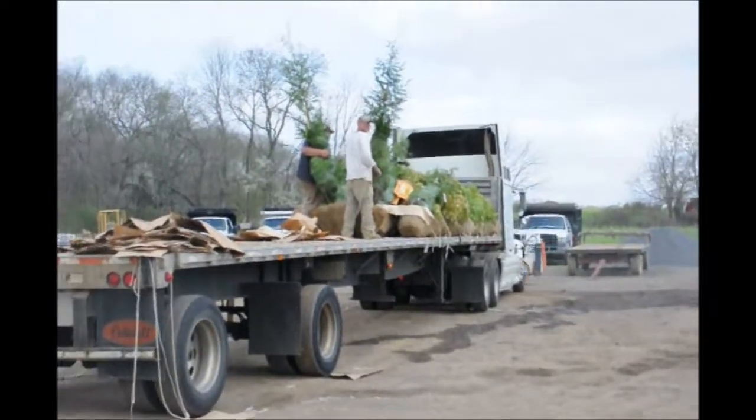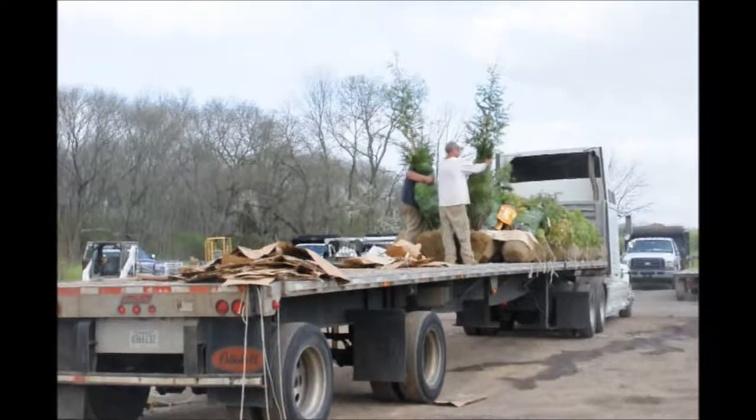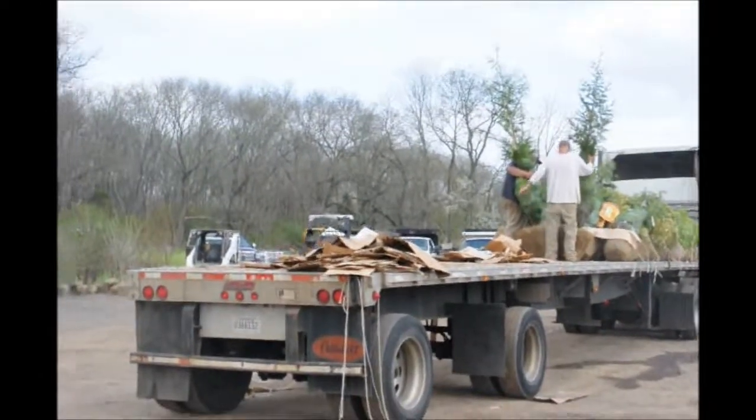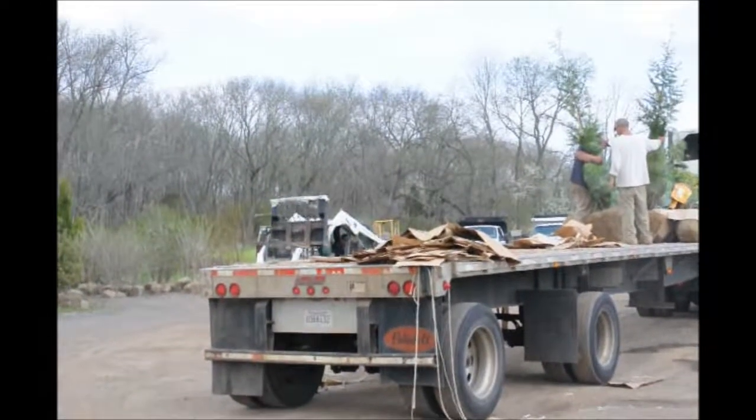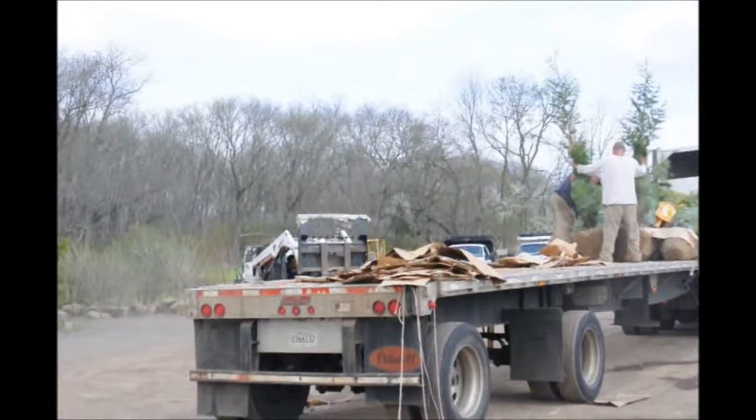These are 8-foot green giants that are being unloaded from a tractor-trailer truck. We unloaded 80 of them off this tractor-trailer truck in about an hour and a half. We used 2 bobcats to unload these trees, and each bobcat works from a separate side.